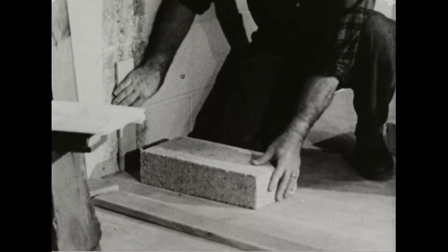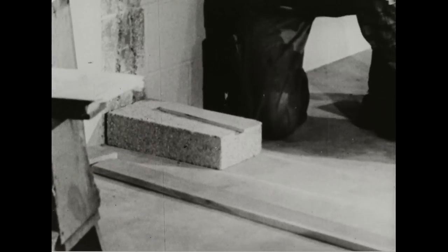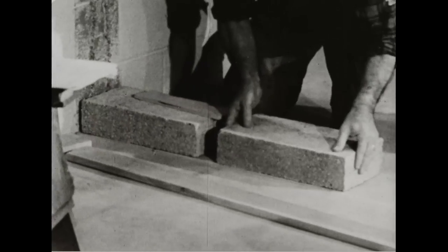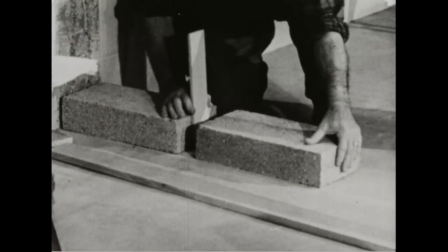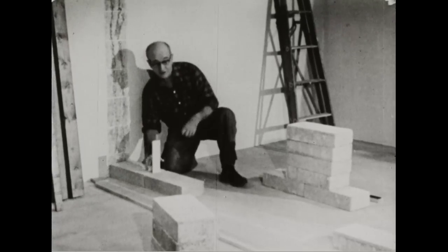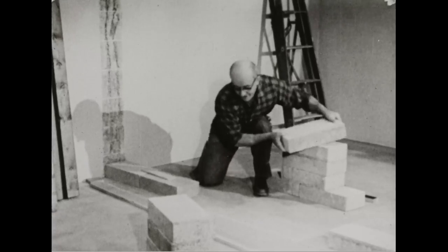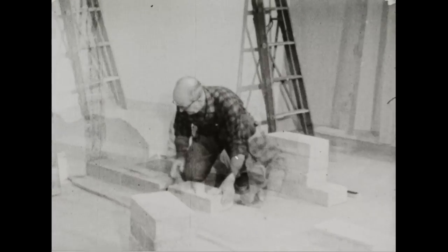Put the block down. Put the board in there. Take another block. Put the board in between. But be careful when you slide it up that you don't bang it, because if you do, you're going to move the block. And then by the time you get over there, you're going to be way out.